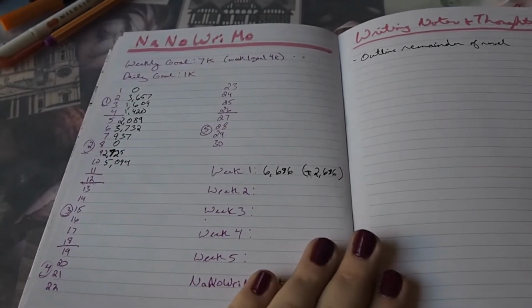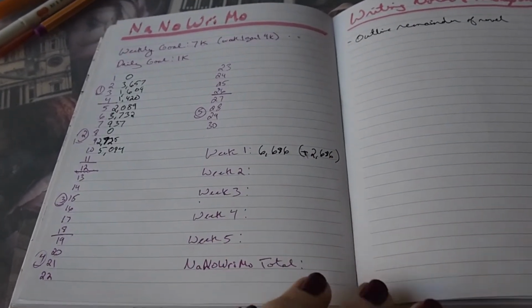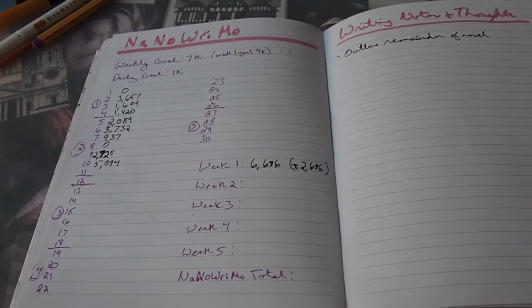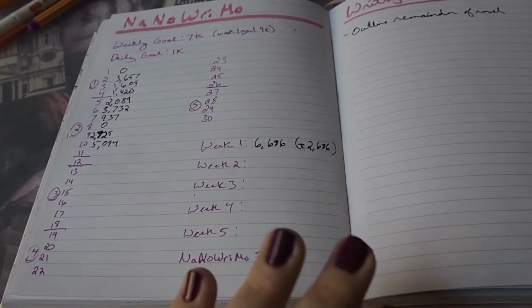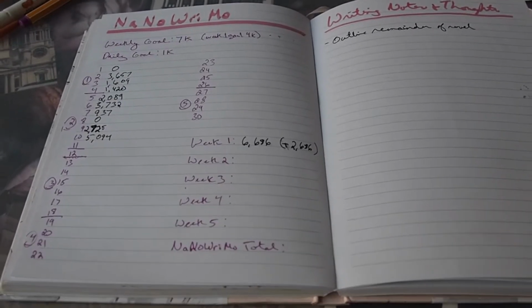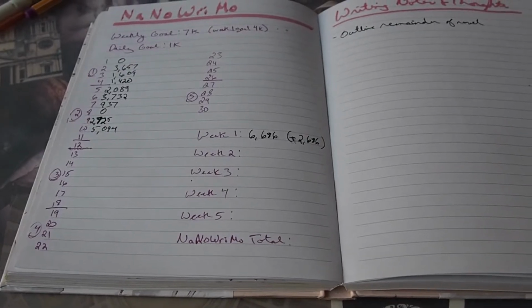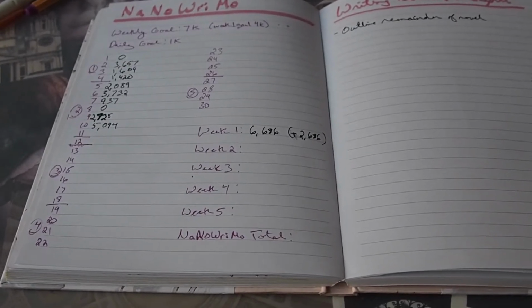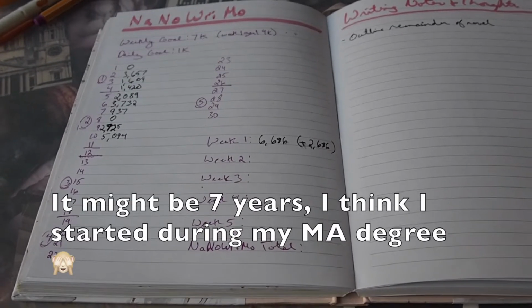So I decided to participate in NaNoWriMo this month, which I think is National Novel Writing Month is what it stands for. I've never done it in the past, but I have a novel manuscript that has been languishing on my computer for years. I mean, I've been working on it in stops and starts for the last probably 5 years or so. A while. So I really wanted to try to get it finished.